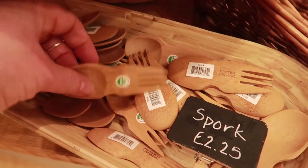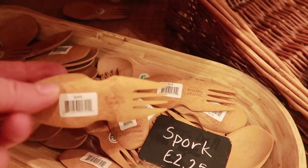Johnny's just gone back to the car because I am in the Eden gift shop and I'm renowned for taking my time in here, so he's gone back for a little nap, I think. How cute are those?